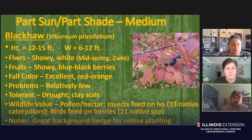It definitely has value for our natives, between the berries that it keeps over the wintertime and the pollen and nectar for insects in the spring when it flowers. It has a very good, long-lasting flower display for mid-spring, two weeks. That's a pretty good flowering display for that time of year. It also handles drought and urban soil, which is one of the things I like about Black Haw. It's one of the tougher plants on the list.